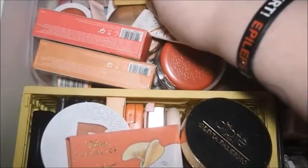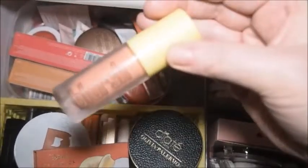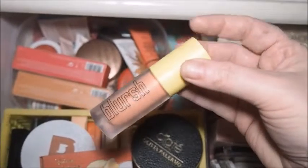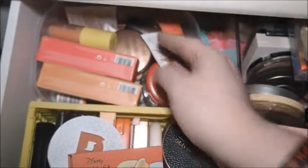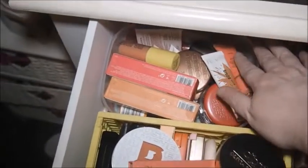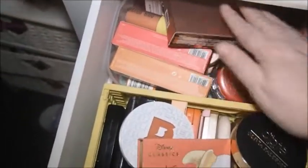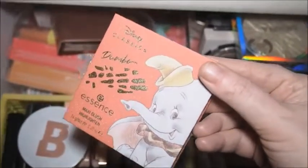I mean, I did want to use this one as well, but maybe we can pull that next week. Sorry, next fortnight, this blush, because when I was doing the blush declutter, I noticed that this was leaking. So yeah, I want one of these over here as well, guys, just to make it look more aesthetically pleasing.